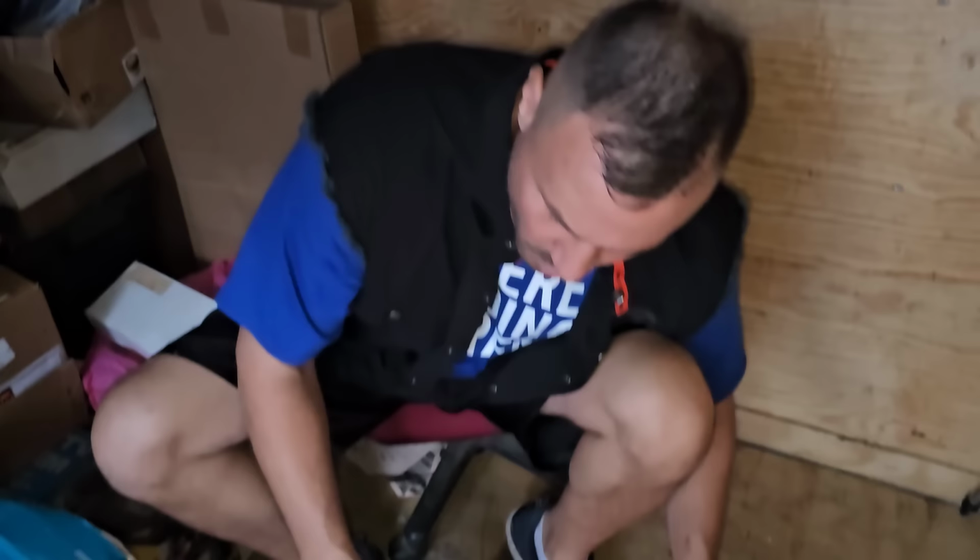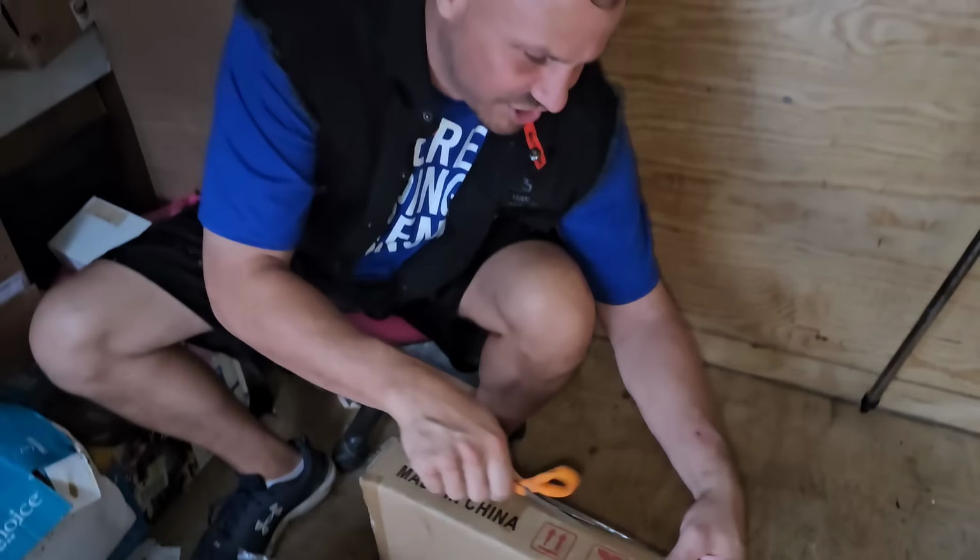We've got some room to work with now that we've found so much cool stuff. What's the coolest thing we've found so far? Oh, the gold-plated quarters were cool. Oh, man, 24-karat gold-plated. Yes.